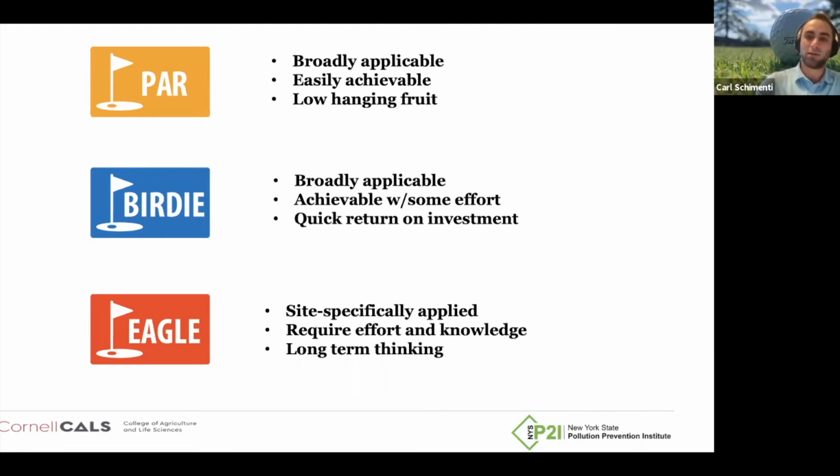The birdies are that level up, right? So now they're still broadly applied to every golf course, big or small, but they take a little bit more effort, right? Maybe they take a small amount of investment, whether that's time, labor, or money, and everybody can still do them. They're just going to take a little bit more, right? A little bit aspirational, but still within the reach of all golf courses.